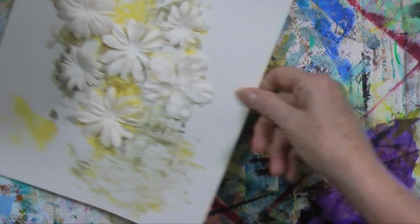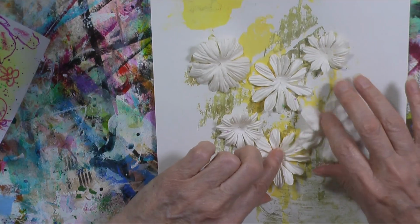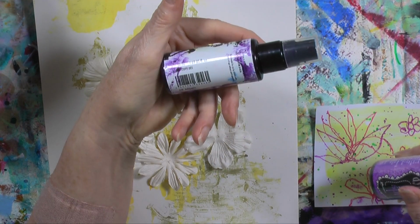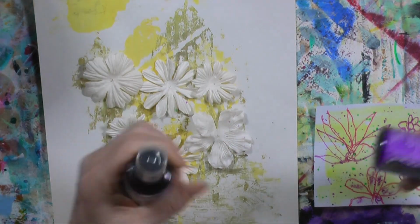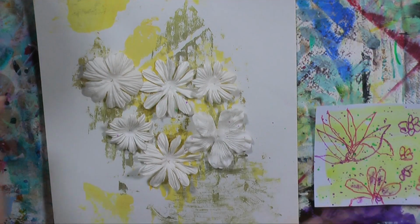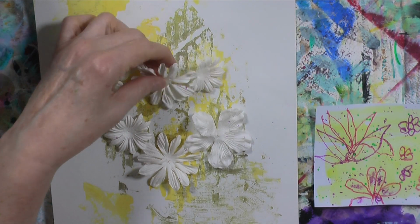All right, now the flowers. And I don't know if my spray is going to work or not. Hopefully one of them will work. This is a permanent. It's just Marabou. Aubergine is the color, if that's how you say it. This is Dilutions, and it's just crushed grape. Maybe we'll try both. All right, come on, work for me. You just never know with these things.